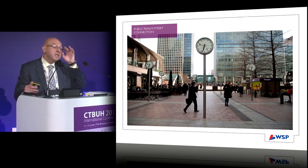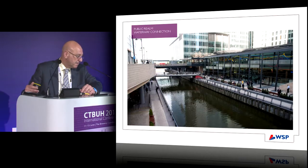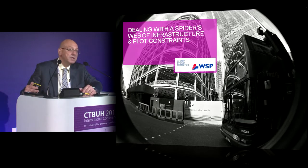So in that case, you basically changed a place that nobody used to go to into a destination, by working with the architect and with the client to create something very special for London. These are just different areas and different parts of Canary Wharf where we have to deal with different types of issues, including the old undefused bomb in the area when we were doing the excavation.